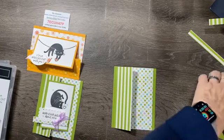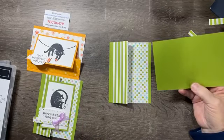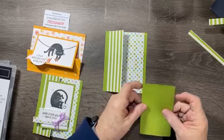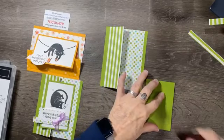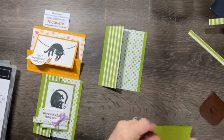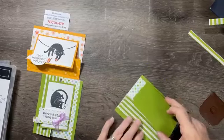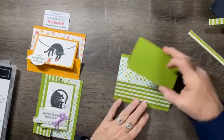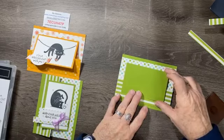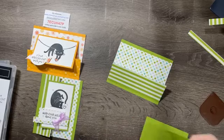Now what we're going to do is take our card that is 5.5 by 4 1/4, and it's scored at 2 3/4. We are going to fold that in half and then just score that really well, okay? And that is going to be glued right here. And since we're going to make our card landscape, we will glue that in right here.